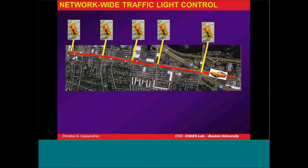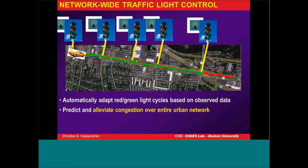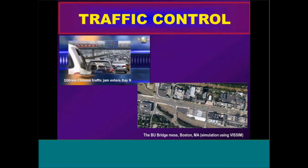Instead, you would want the car to do something like this, by taking advantage of the fact that the traffic lights can communicate with each other, and they can change the red to green accordingly, so that you can adapt the red-green light cycles based on the real-time data that you have. As a result, you can predict and alleviate congestion, not only over a couple of blocks, but potentially over an entire network, reduce waiting times, therefore congestion, with the extra benefit of reduced pollution and waste of fuel.